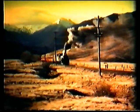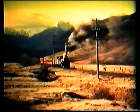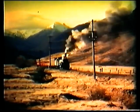Following the turn of the century, the first of the compound Pacifics appeared in the form of the A-class, one of which, A423, is seen here climbing Cass Bank in 1970.